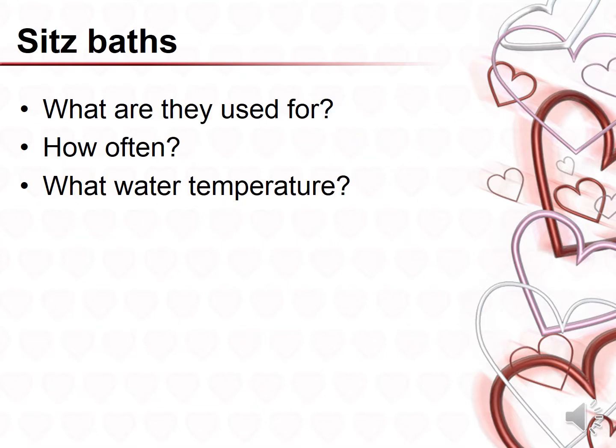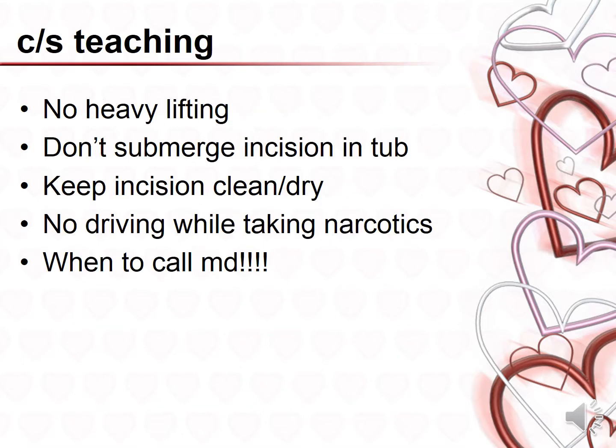What are sitz baths used for? Take a look in your book. Why do we use them? How often are they safe? And what does the water temperature need to be? Not hot. Warm sitz baths are good if she's had an episiotomy or if she has some terrible hemorrhoids. After the first 24 hours is when sitz baths could be used, whenever it's safe to immerse the stitches. But we want to make sure the sitz bath is very clean so that she won't get an infection.